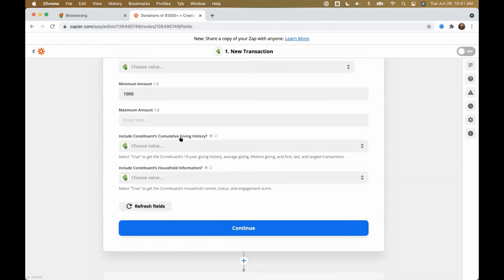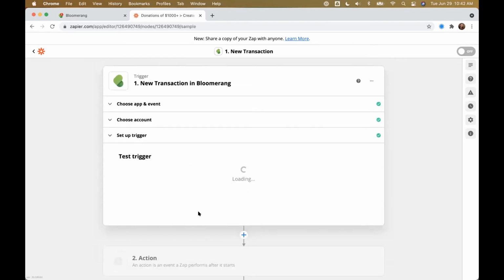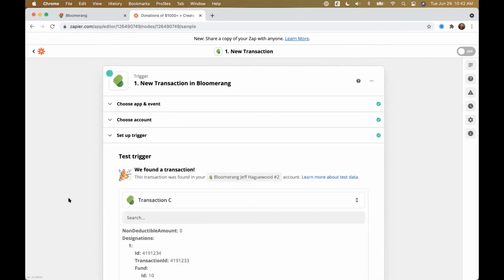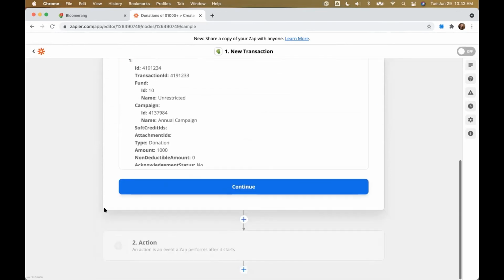Now, for this workflow, we're not going to include the constituent's cumulative giving history or household information, but if you wanted to, you could set either of these to true if you wanted to map any of this information when you create the task in Bloomerang. So I'm going to go ahead and click continue. And same as we did with our parser, I'm going to click test trigger to pull in a sample transaction that I can use to set up my mapping. There you go. There's my test transaction.